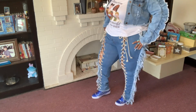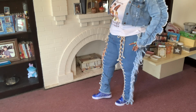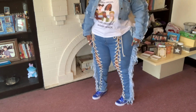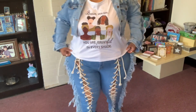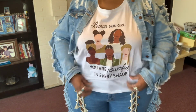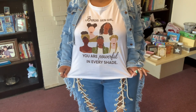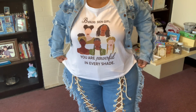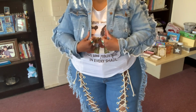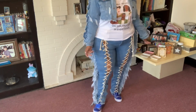And I put them on with my blue high top shimmer shoes, okay? You all have seen me haul these gym shoes. And then I went to Family Dollar and found this cute top. See what it says? Brown skin girl, beautiful in every shade. This T-shirt was $10. So I just popped it on with the blue jean jacket. Bam, there you go.